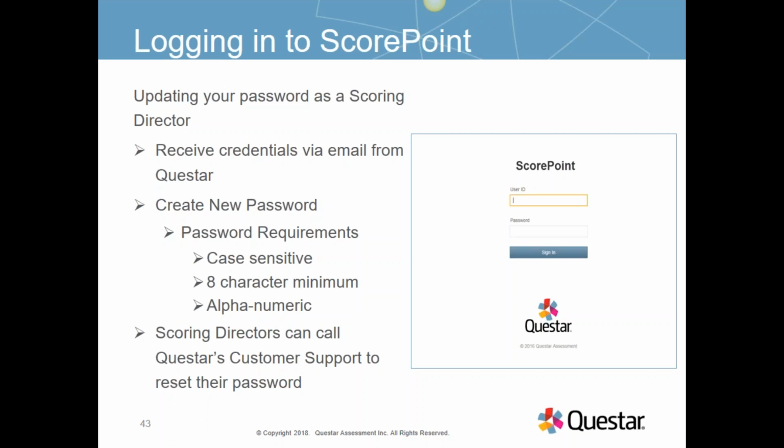scoring directors will be receiving their login tickets via email from Questar. So at that point, you'll receive your username and password. You'll go to the ScorePoint website and you'll log in initially. When you log in for the first time, you do need to create a new password, and the password requirements are listed there. They'll also be listed on your screen when you change your password for the first time. Remember, if you as a scoring director do forget your password, there's no way to reset that yourself. You do need to contact Questar's customer support to reset your password.